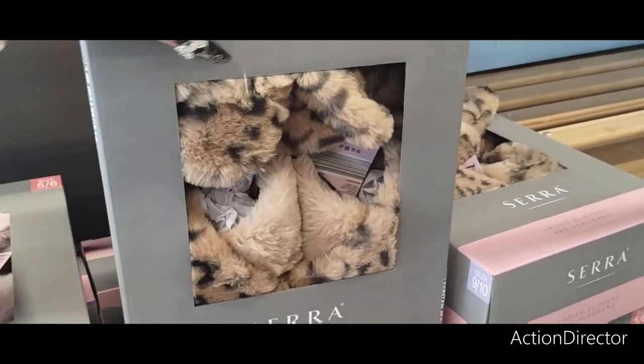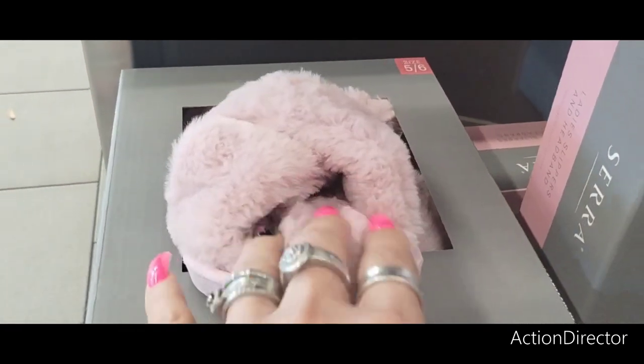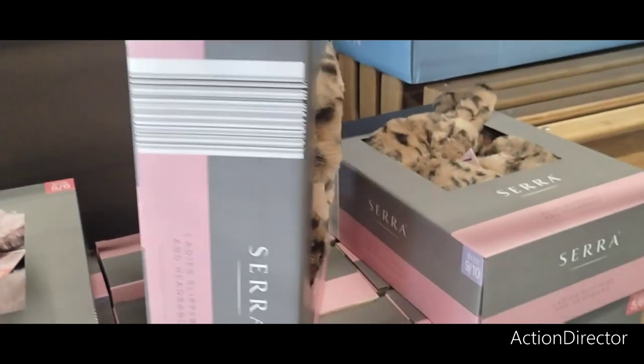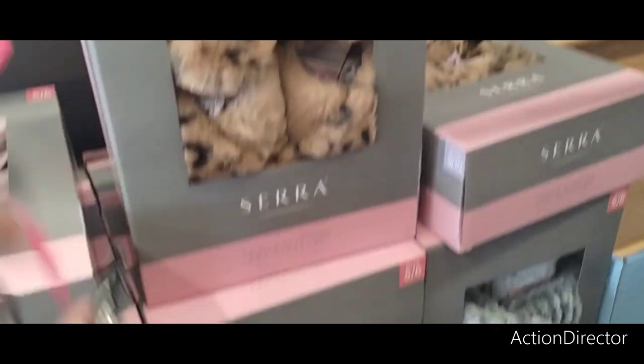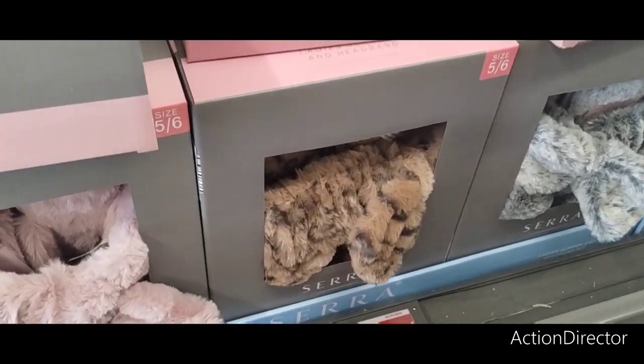Super cute. They feel really nice and soft. And someone pulled it out, and it does feel really, really nice. So, yeah, a great deal. They have only small sizes, like 7, 8, and 5, and 6. So, if you can get them on clearance, definitely worth it.